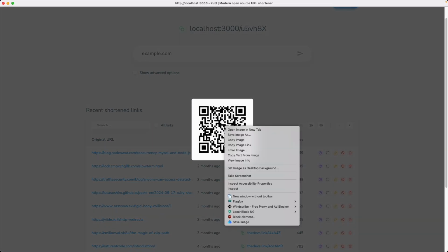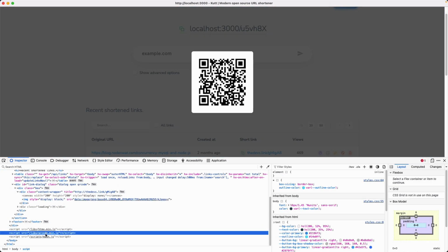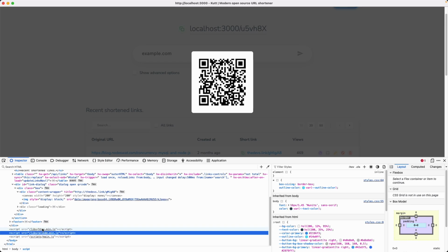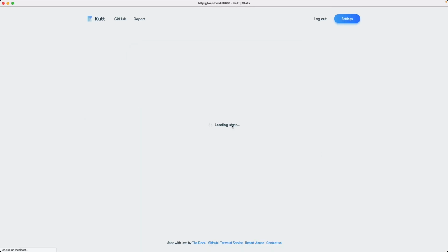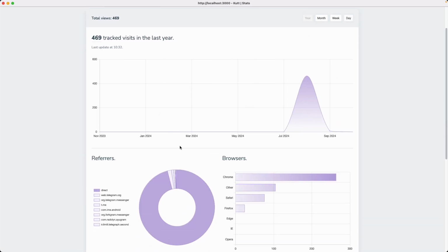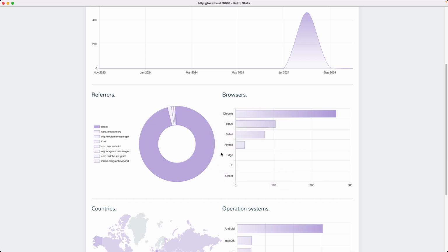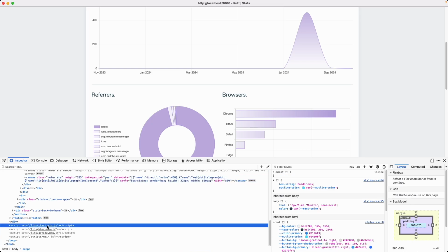The QR code is actually one of those areas where I used an external library to do the job for me instead of writing it from scratch on my own. As you can see, this is the only library other than htmx that I have used. Actually, there is one more. For the charts, I also used a library to handle this for me. So it has nothing to do with htmx. It's the Chart.js library that I used.